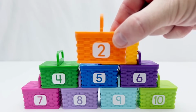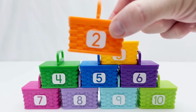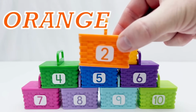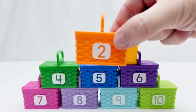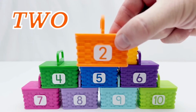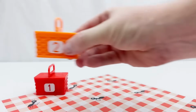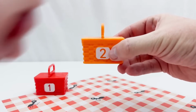Wow, what color is this basket? That's right, it's orange. Say it with me, orange. Our orange basket has the number 2 on it. Let's open it up and see what surprises inside.